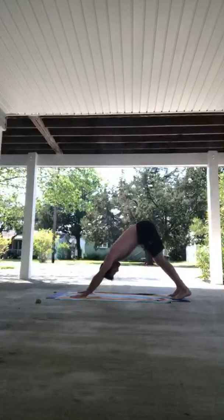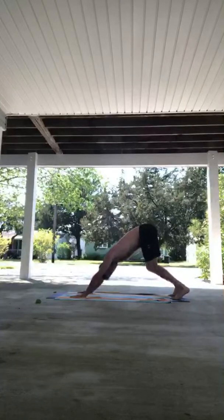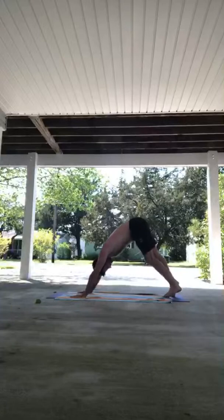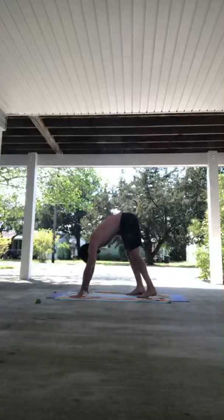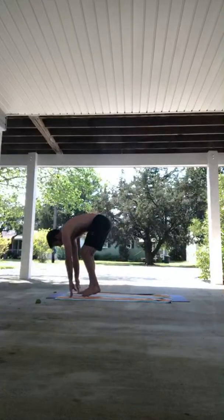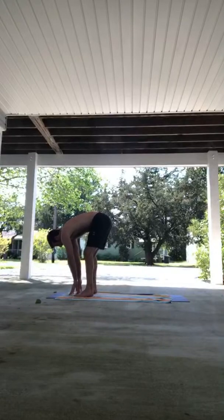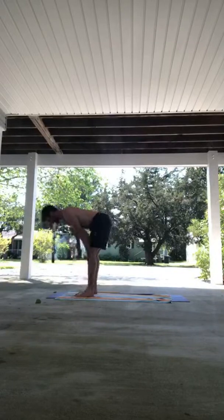From here, I want you to bend your knees, and instead of taking the easy way out and jumping, we're going to tiptoe 12 steps, 6 steps with each foot, straight legs, all the way to the top. If you think jumping is fancy, it's not. That's way more fancy, way more difficult. Jumping is easy.